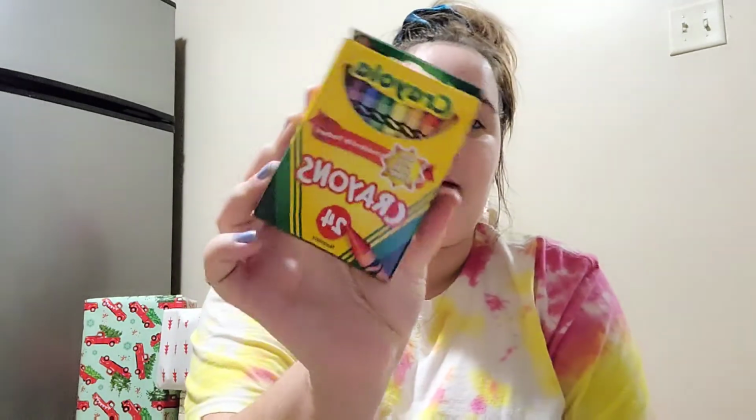Next off, I went ahead and picked her up a pack of Crayola crayons. I've been meaning to get her crayons for a while yet, and I just haven't. They're super inexpensive, so I just went ahead and picked some up. She already has coloring books, so I didn't need to buy her any of those. I just didn't have crayons, so there was no point in buying the coloring books, so I got that for her stocking.